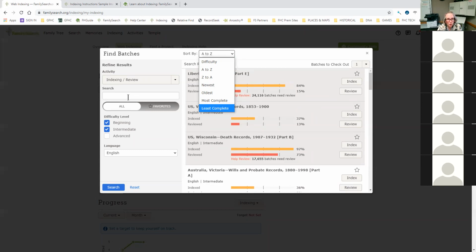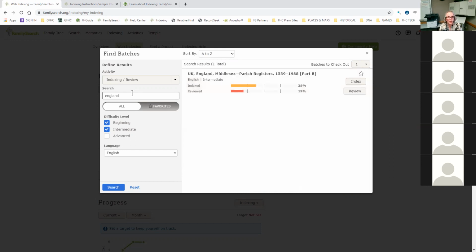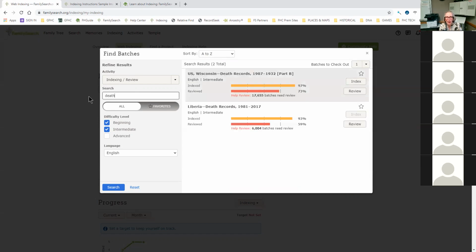You can also search. So if you have ancestors from, let's say, England, and you wanted to do an England batch, you could type in England. And up comes, for me, a batch that I could do that is an English record. So that's a good way to get to a state, maybe a state or a type of record. My daughter loves to do death records, so she could put in death and find all of the death records that were available to index.